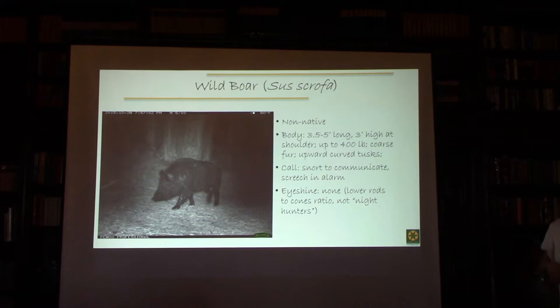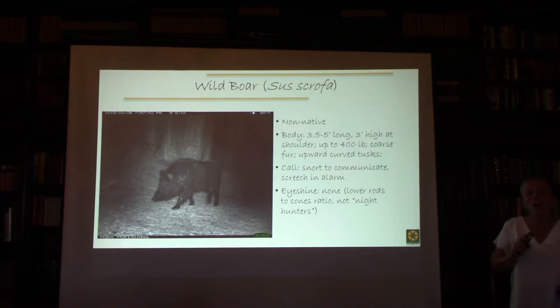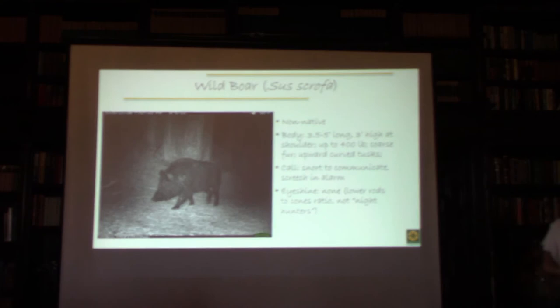In 1925, George Moore decided that he really wanted some of these fun boars that he'd been hunting out in North Carolina, and so he arranged to have them brought over. And there's a letter from Mr. Hurst writing to George Moore about how his boars had finally made it down to his place, and would he please take them back? It was not actually the first time that feral pigs had shown up in California.